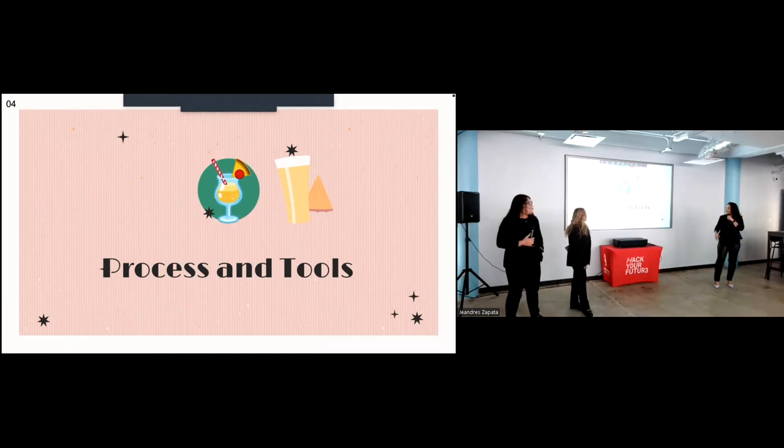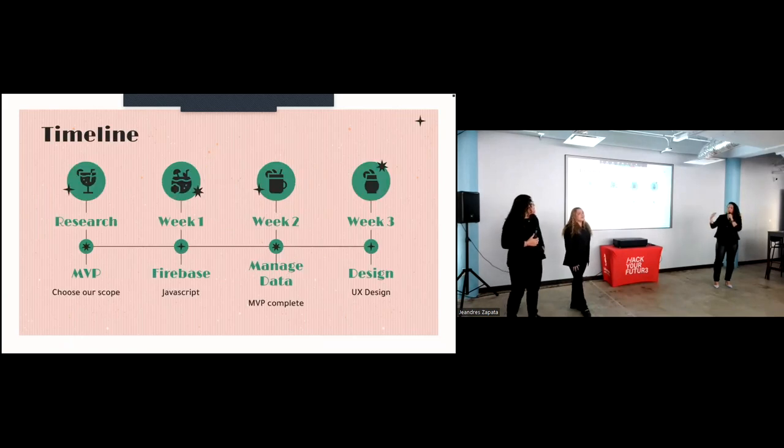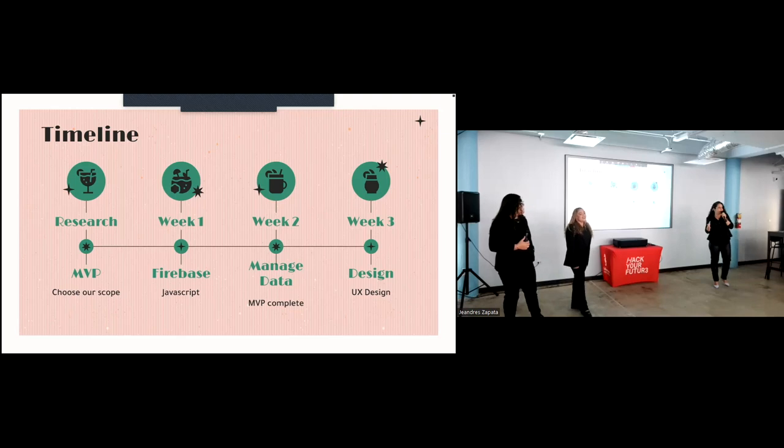So how was our process in these 3 weeks and the tools that we use? First, in our first week, we did research on our MVP, where we looked on the internet for inspirational websites that are about cocktails. Then in the first week, we used Firebase. Firebase is a free framework, and we created those to collect data using a JavaScript file. And in the second week, we managed our data. We completed our MVP. And in the last week, we were designing our app using HTML, CSS, and Bootstrap.